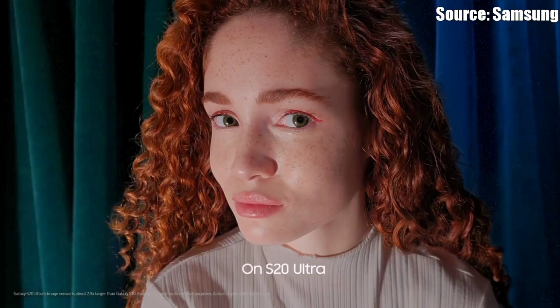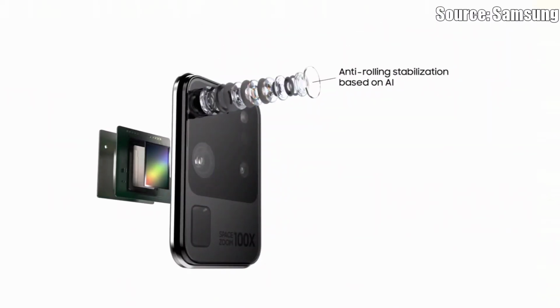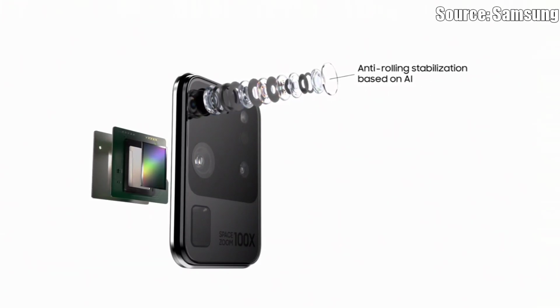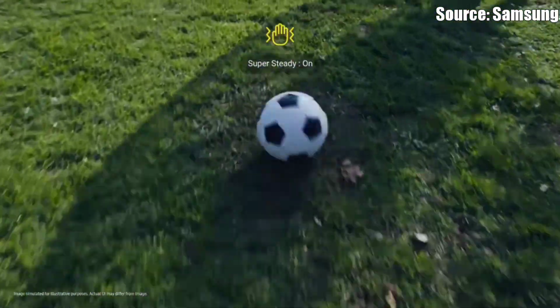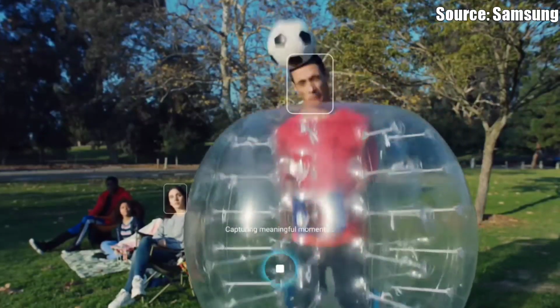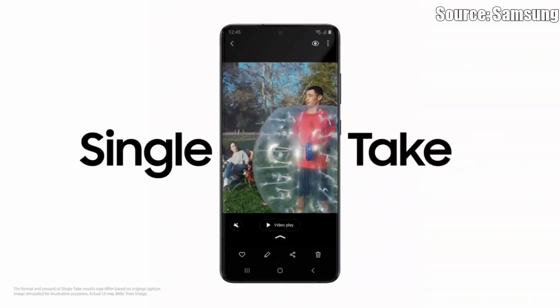Now, what Samsung is doing with the Ultra in terms of optical and digital zoom is creating what's called space zoom, and it's achieved by using both optical and digital zoom, hardware and software, to help maximize how far you can zoom in on objects. And so the S20 and S20 Plus max out at 3 times zoom, but the Ultra basically maxes out around, if I could find it, 10 times zoom, if that's correct.